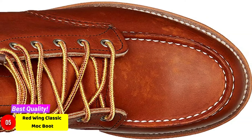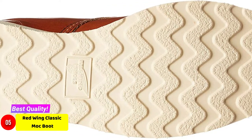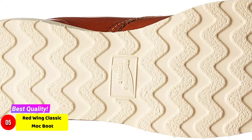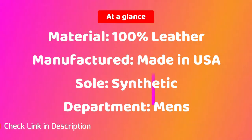The boot also has a Norwegian welt construction, which adds to the overall strength and durability. They are available in lots of colors and sizes. They're built to survive anything a person throws their way.